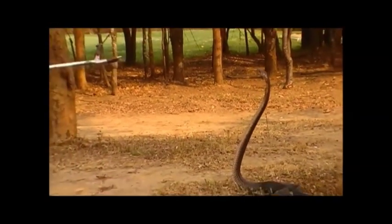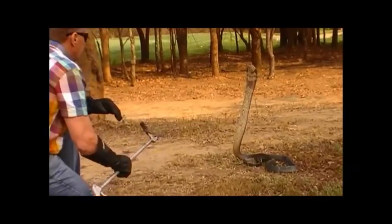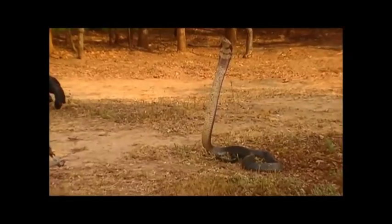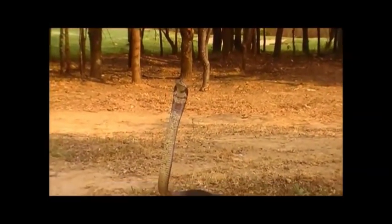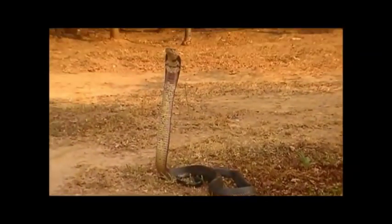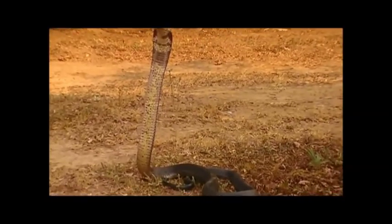Let's see if I can get it to turn around so you can see. There you are. See, it stands a good 60-70 centimeters high, which is approximately correct. They'll stand about a third of their own body length. That's the height. Now the interesting thing is, yes, they can still move forward in terms of lunging, but it can only actually strike for the distance of the height at which it is standing.